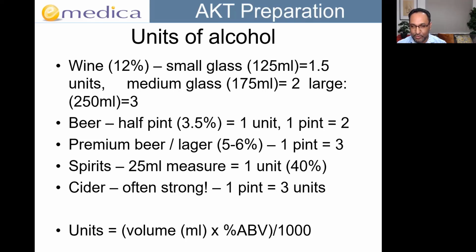Because in the UK, we still use imperial measures for a lot of things, rather than metric. So the right answer is 568 milliliters. If it was 500 milliliters, it'd be easy, because you can divide things by 1,000 easily, and therefore you just take half of that. But it's 568 milliliters in 1 pint. Okay.